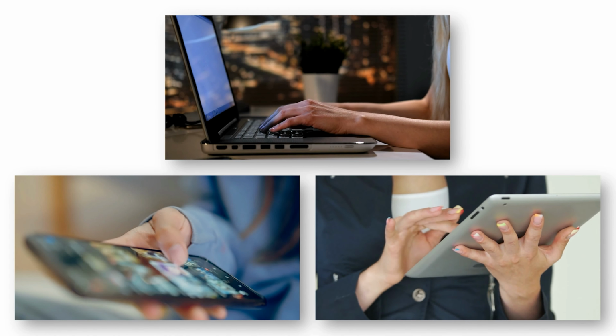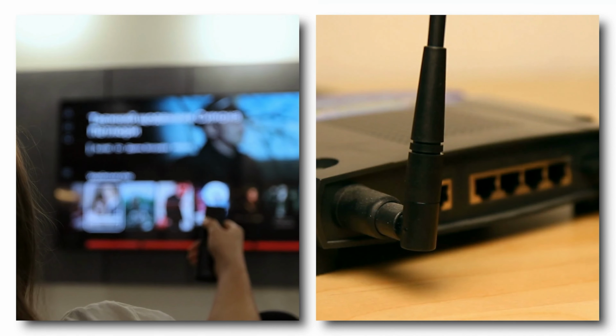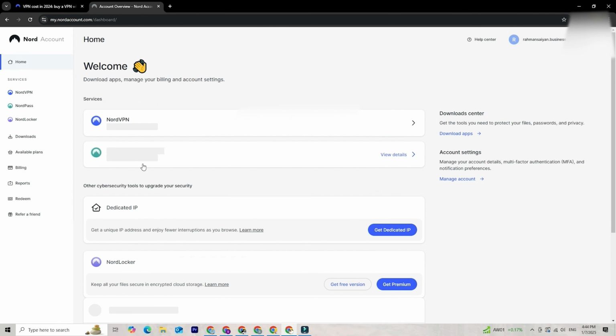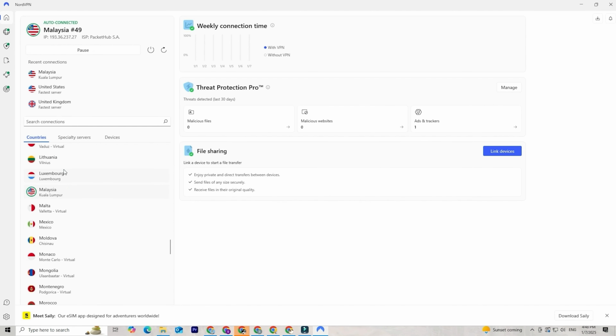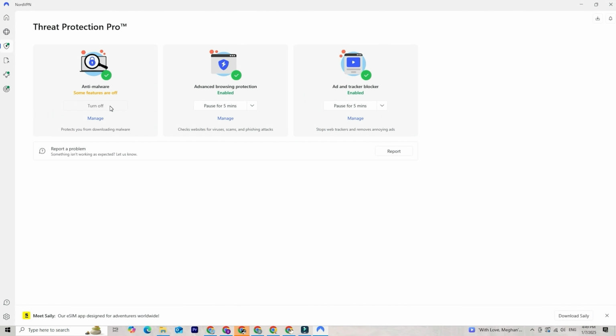Download the app. Whether you're on a laptop, phone, or tablet, NordVPN has apps for all platforms. You can even use it on your smart TV or router. Log in, use the account details you set up, and you're good to go. Choose your server. For the fastest option, hit Quick Connect or select a specific country from their network of over 5,600 servers in 60 countries. And just like that, you're protected.